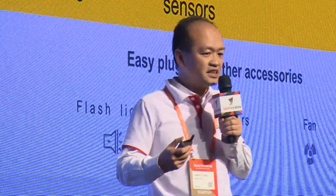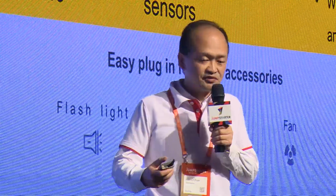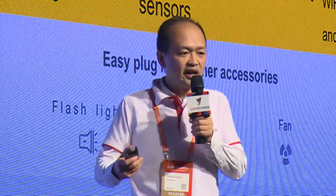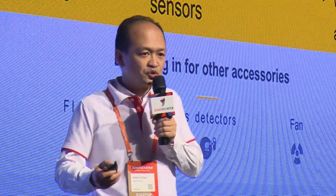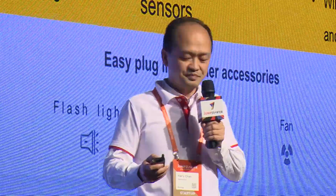You have health and safety sensors embedded into it, for example, body temperature and heart rate sensors. And then we have a range of communication technologies to suit different site conditions.